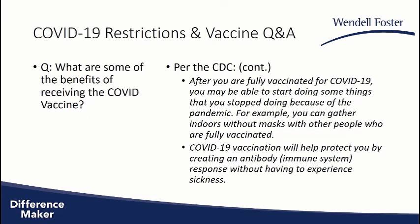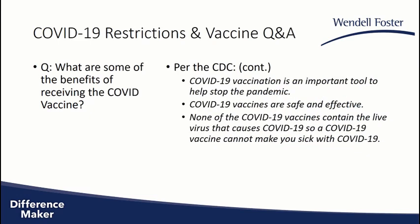That's because the COVID-19 vaccine helps protect you by creating an antibody response without having to experience sickness. The CDC states that the COVID-19 vaccines are safe and effective, and that the vaccines do not contain a live virus that causes COVID-19. So a COVID-19 vaccine cannot make you sick with COVID-19.